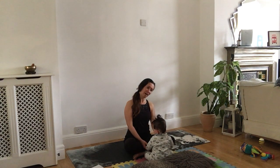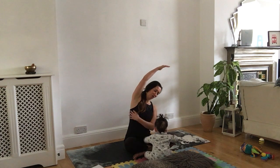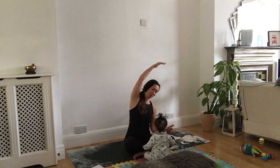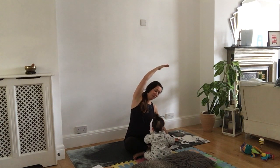Once again, if you have that hand free, you can take the arm up into the air and reach and have that nice stretch through the side body. Maybe give baby the chance to have a little play at sitting up by themselves. You can always take that hand to the floor if they're really confident.